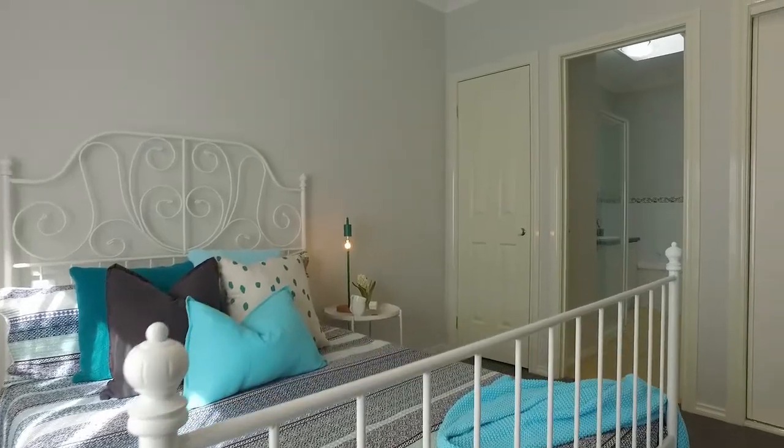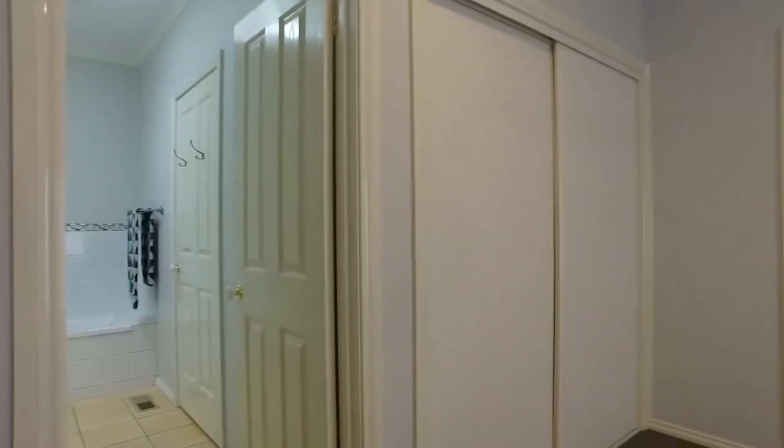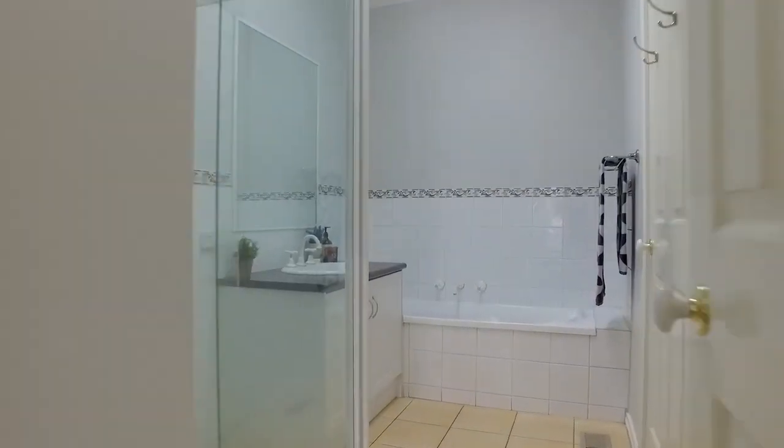The master bedroom is spacious with a ceiling fan, his and hers walk-in robes, and a walk-through ensuite bathroom.